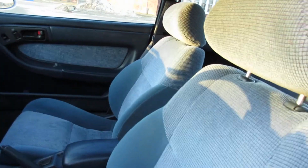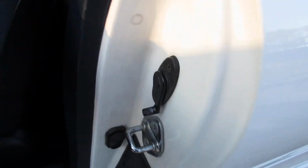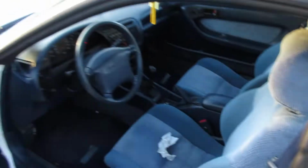Another thing that's cool I just noticed about this car, I keep finding nice little features. When you open the door, this seatbelt is spring loaded, and it'll pull tension on the seatbelt, so it's impossible for you to close the door on the seatbelt. I know that's a problem with a lot of newer cars. Like I said, this car is very over-engineered. It's stuff like that that makes me fall in love with it.